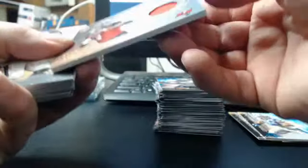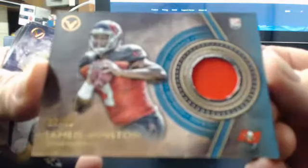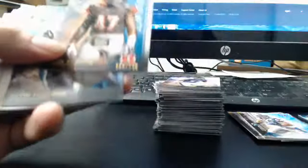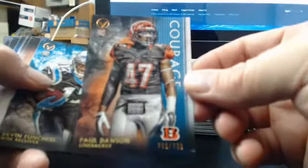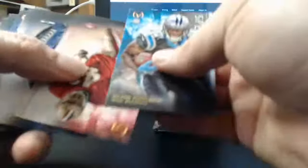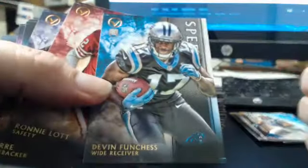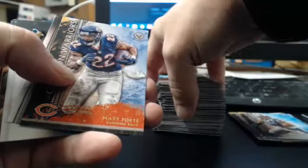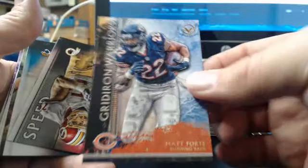Okay, base relic out of 50. Nice one for the Buccaneers. Mr. Jameis Winston. Okay, next numbered parallel. This is the Courage. And it's going to Paul Dawson of the Bengals. He's right at 299. Okay, next Gridiron Warriors, going back to the Bears, Matt Forte.